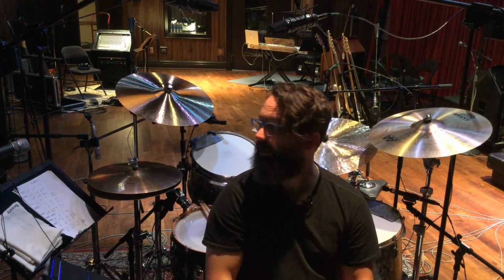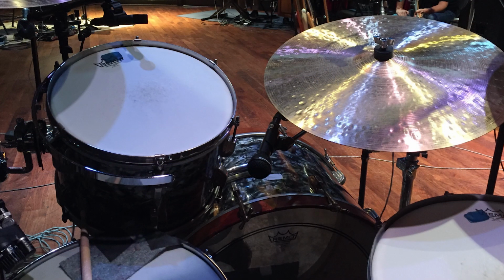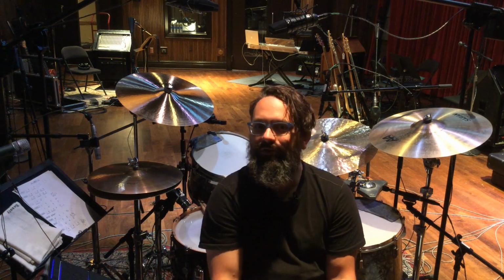I'm here right now sitting at the drum kit. Got all my electronics set up and ready to go, and we're ready to rock. I've set up this simple iPad as a camera to video a little bit of what's going on, hopefully give people a better idea of what a typical session tends to look like.